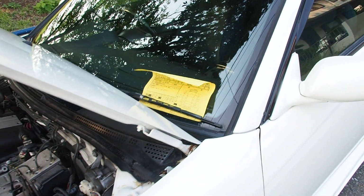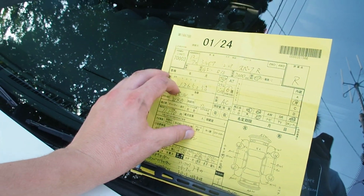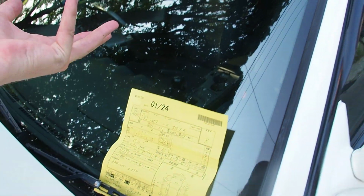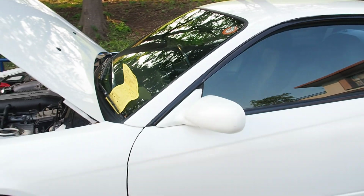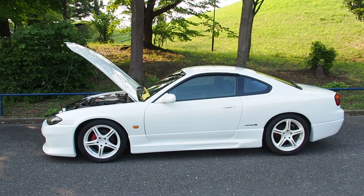I'm going to translate this one for you, but I'm going to leave the hood open because I got to show you something. And keep in mind, this is a full disclosure video. This is everything that we know about the car. I have driven it, like I said. Condition is quite good, like I said. This is everything that we know about it.